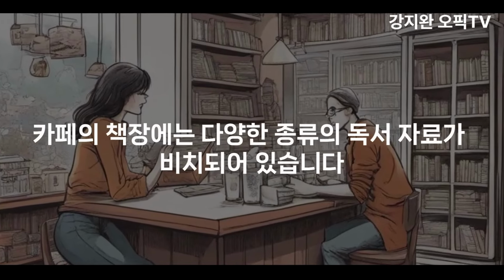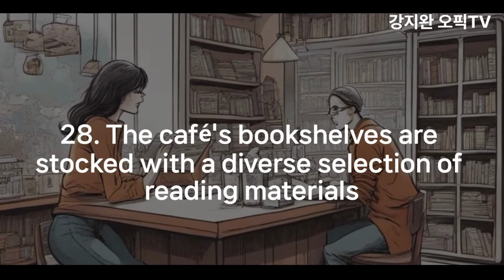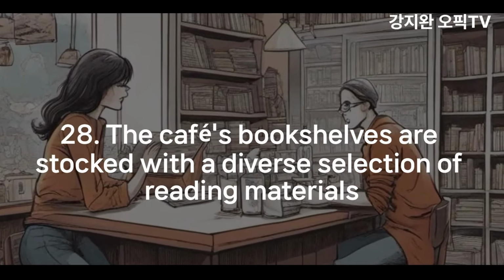The cafe's bookshelves are stocked with a diverse selection of reading materials.